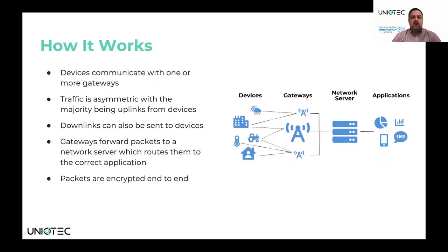So how does it work? Each of those devices communicates with one or preferably multiple gateways. The traffic's asymmetric, so the majority of the data is uplinks from devices, but you can also send downlink packets to them as well.